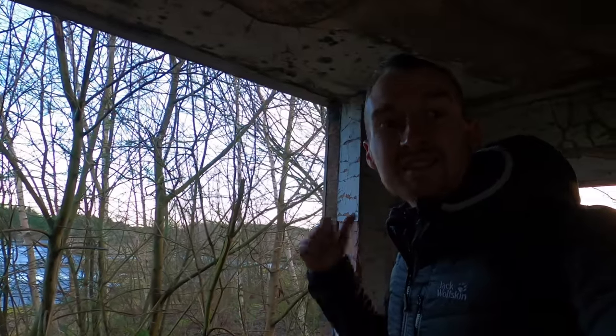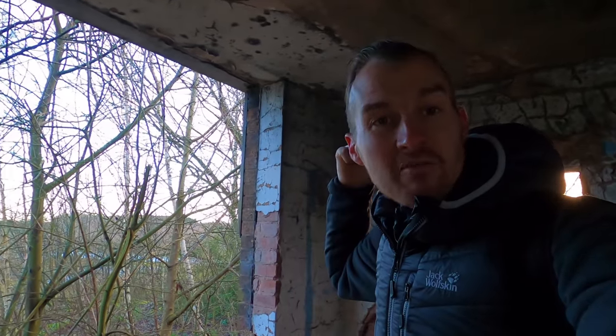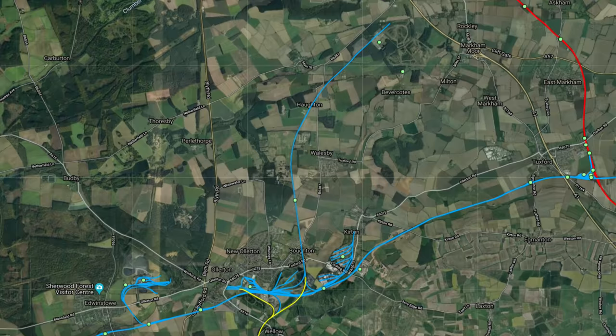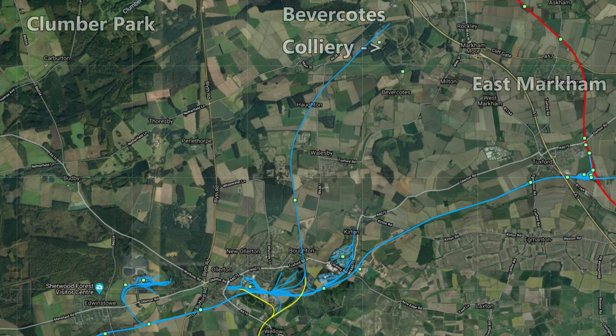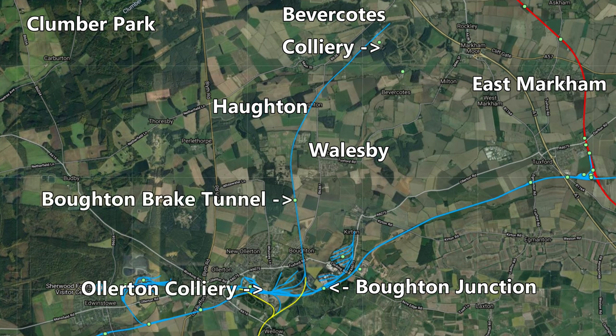What we're going to do now is get to the start of the railway line, show you where it started over there. It's like a kind of a run round and a head shunt, and then we'll follow it back towards Ollerton. So situated in North Nottinghamshire, somewhere between East Markham and Clumber Park, we're going to start off at the site of the former colliery, and we're going to make our way down towards Boughton Junction, where it would join on to what is now known as the High Marnham Test Track. That's the Lancashire, Derbyshire and East Coast Railway, as it was previously known. We'll be heading towards Walesby, before meeting up with Boughton Brake Tunnel, through the Boughton Estate, and eventually finishing at the former site of Ollerton Colliery.